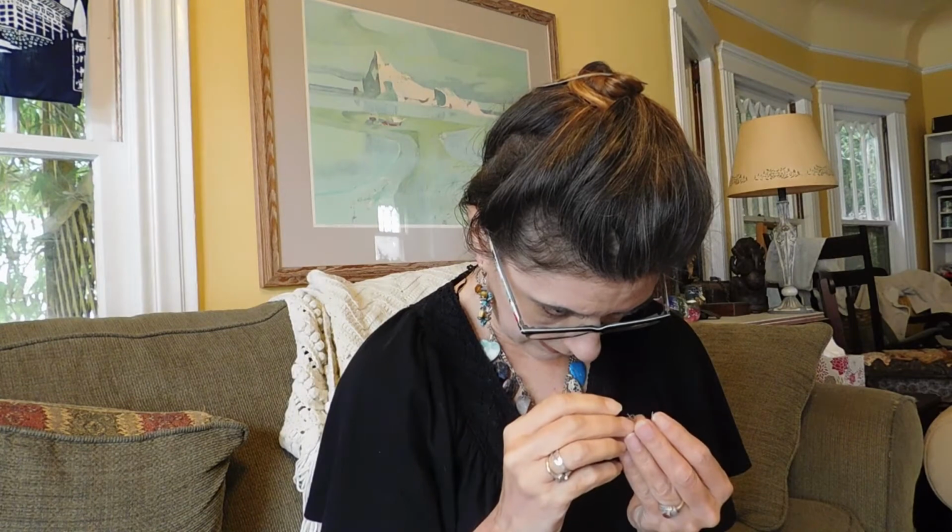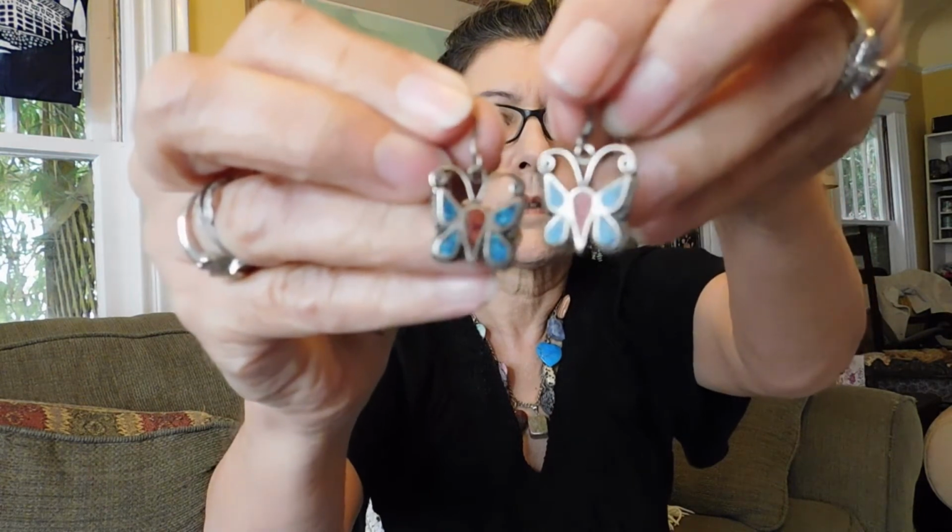And these are stud earrings. The turquoise, the two earrings don't match all that well, but I guess that's okay. And these say 95 and they have the pinwheel on them. These are butterflies, chip turquoise and chip coral.